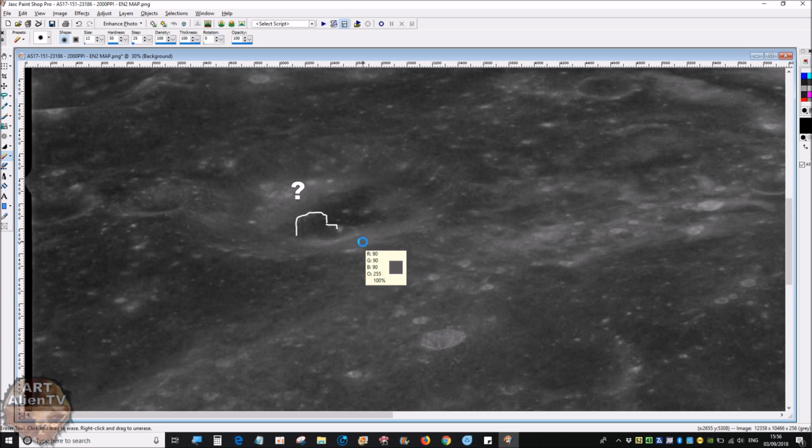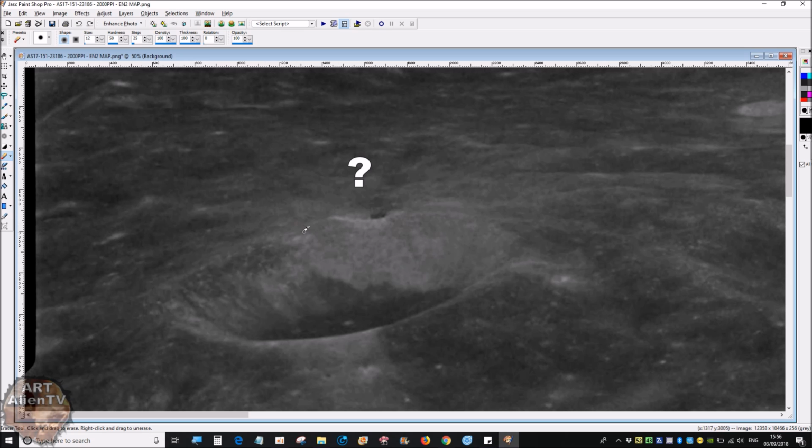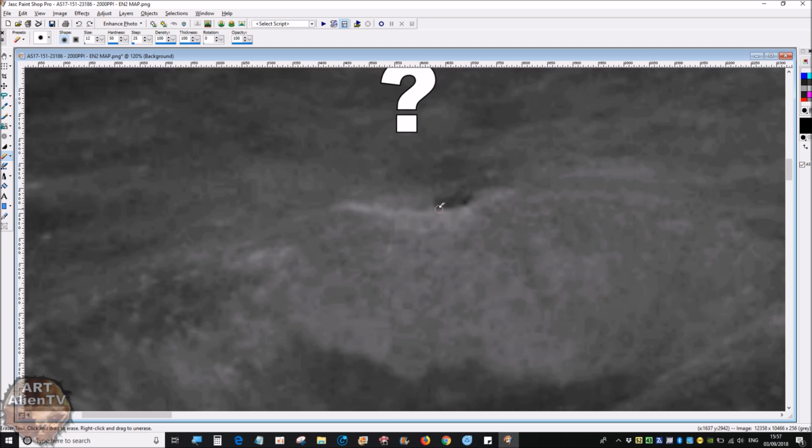Okay, so this is just to give you an idea where to look. This was really clear, this one. And you've got this large crater here, which looks pretty normal. And then you have a very dark looking box-shaped structure sticking right up there from this smaller crater that's on the edge of this one. So that was really cool.